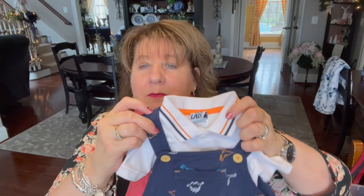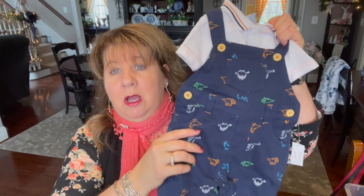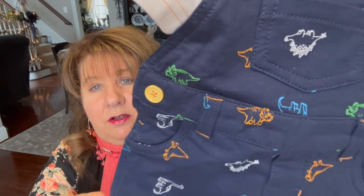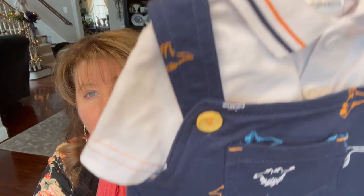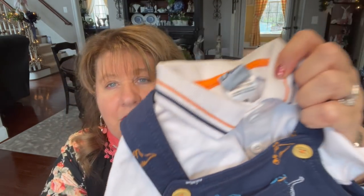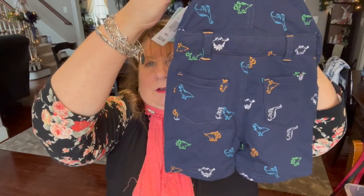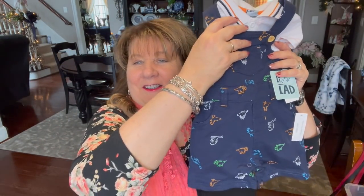I'm telling you, you guys. But I did come across this little outfit for him to put with his Easter basket. You know, isn't that cute? Look, it's got little dinosaurs on it and a little polo shirt. So cute. So I did pick him up little short overalls. Can't y'all just see him in that? I got him that little outfit, and that's it.